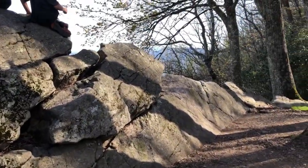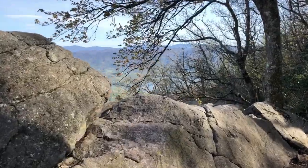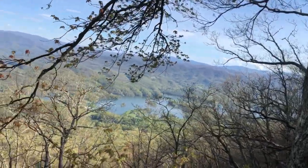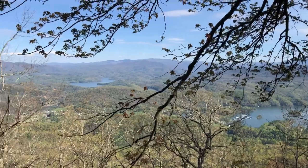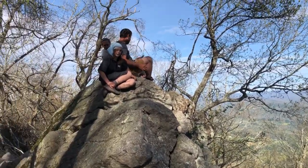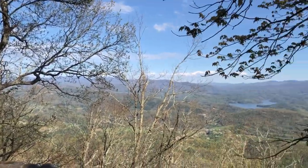Oh boy. Yeah, it's even better when you climb up on the rock. Yeah, buddy, we've got a nice view. But wow, look at that view of Watauga Lake and all the surrounding area. It's even better up here. Yep, we've got crazy people on the rocks up there, but I think I might have to come up there part way.